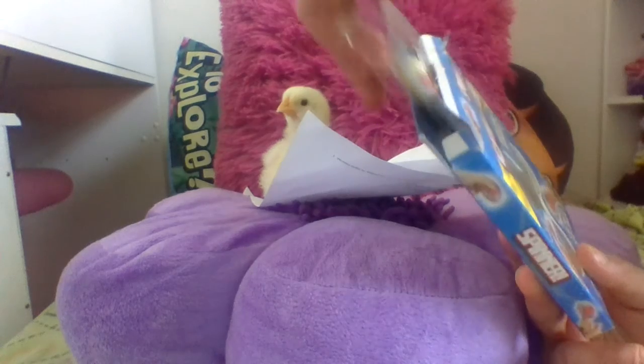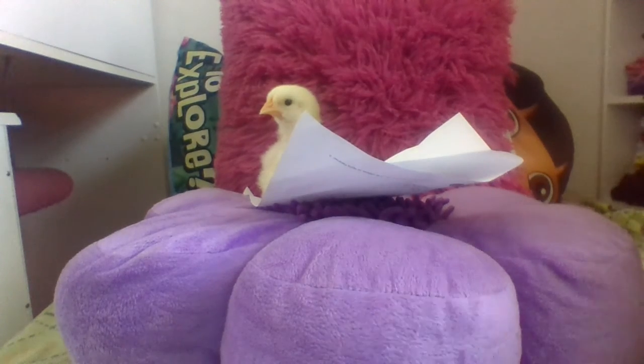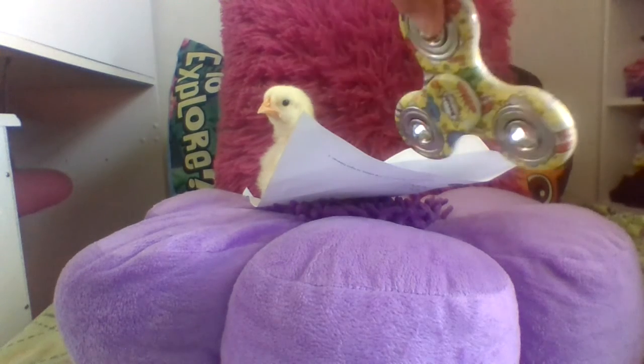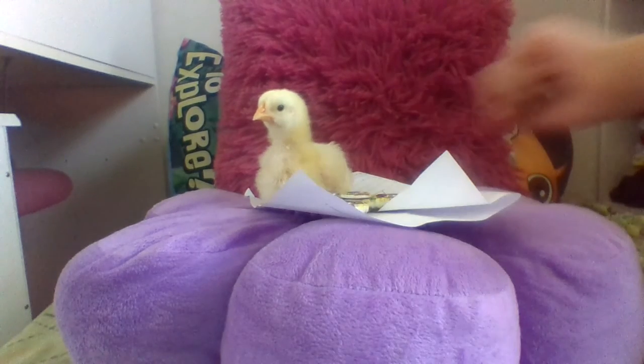I'm just going to open it for her because she only has feathers, no wings. So, opening it. Ooh. And this is the case it was in. And here you go. You have one fidget spinner right here. So we're going to put that right there.